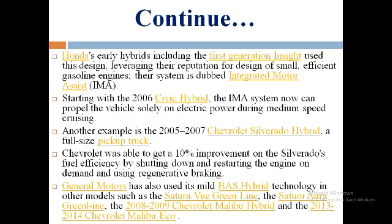Chevrolet was able to get a 10% improvement in the Silverado's fuel efficiency by shutting down and restarting the engine on demand and using regenerative braking. General Motors has also used its mild BAS hybrid technology in other models such as the Saturn Vue Green Line, the Saturn Aura Green Line in the years 2008 and 2009, the Chevrolet Malibu Hybrid, and in the years 2013 and 2014 the Chevrolet Malibu Eco.